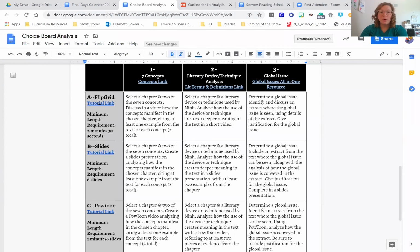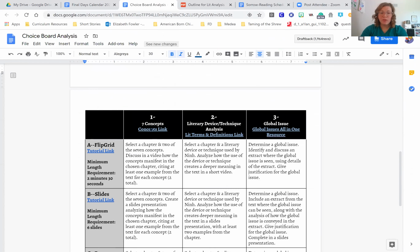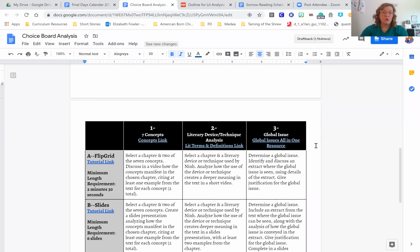There are also hyperlinks on this document. There is a tutorial for how to use each of the first three options for the platform for analysis, and then the analysis template for the Google Doc writing. Then you also have hyperlinked under each of the three Lit Device, 7 concepts, and global issues. You have resources there as well as good reminders for what exactly you would be looking at for each aspect of the text.